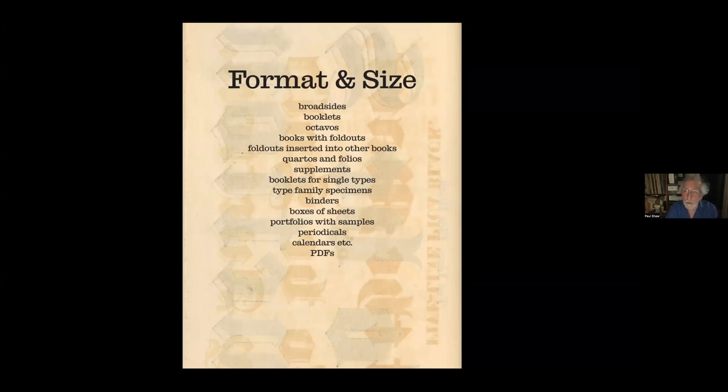Sometimes there are foldouts that have been designed not to be put into a specimen from the type founder, but to be put into another book, usually a book about printing and the instruction in how to print. So we'll see one that comes in an encyclopedia. Then we're going to look at books that get even bigger than octavo in format, quartos, and an occasional folio.